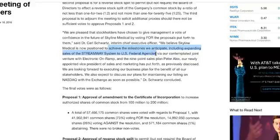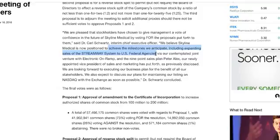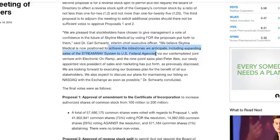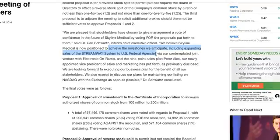So now they are basically teasing you that they are going to have positive news in the next few weeks with the NASDAQ and with a U.S. federal agency. That is fantastic. This is why I love these small companies. It doesn't take a rocket scientist to understand what they're trying to do. You just have to know where to look.